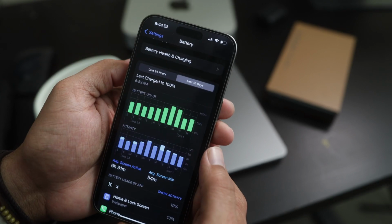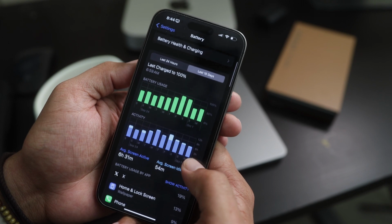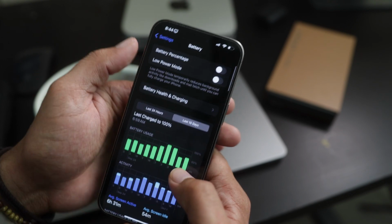My average screen on time is about 6 to 7 hours. I do work a full-time job, so during the day I'm not on my phone all the time. The battery may drain if I'm doing super intensive tasks. Maybe it's the weekend and I'm spending a little bit more time on my phone than normal. But the regular 9 to 5, the battery life gets me through the day.